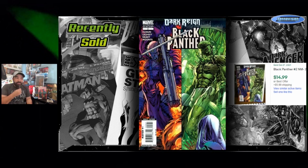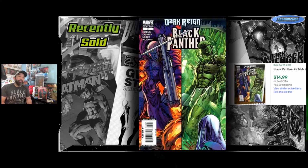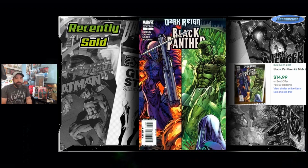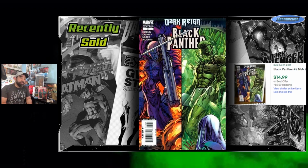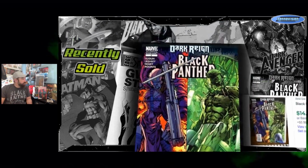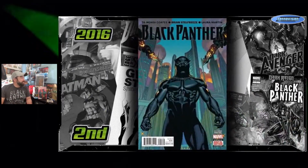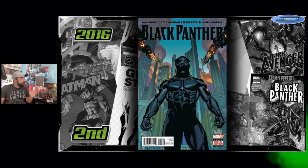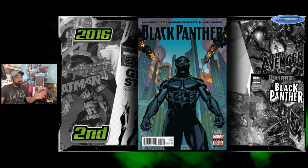Now, as we move on to the next volume, this is the bit where I just don't like it when they just change the trade dress on a later printing. It's just not enough for me. It's kind of cool, I guess, but it just seems lazy. And in 2016, Black Panther 1, when Ta-Nehisi Coates took over writing the title, it was a big deal. They printed a lot of copies.